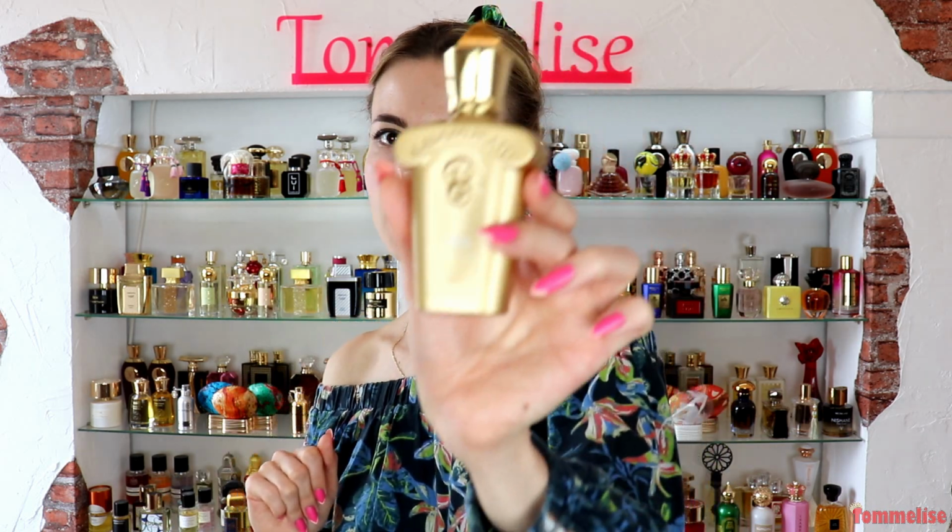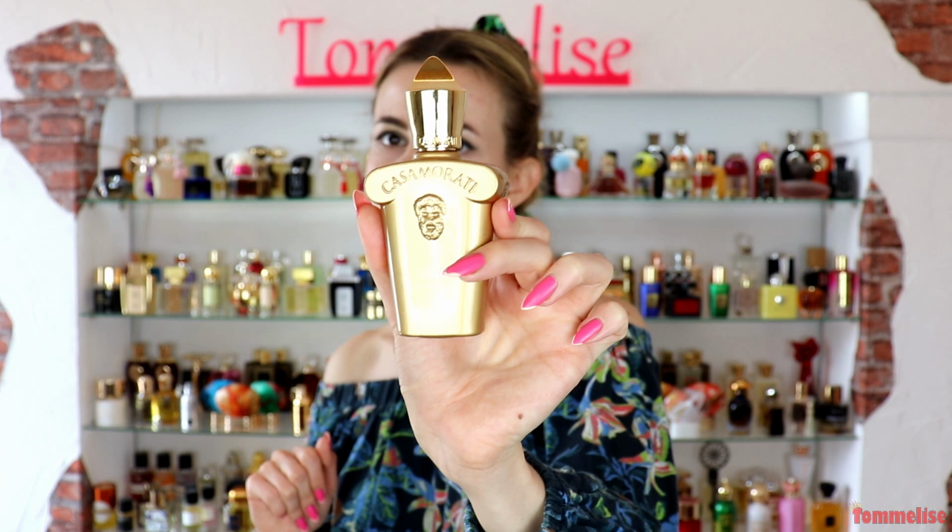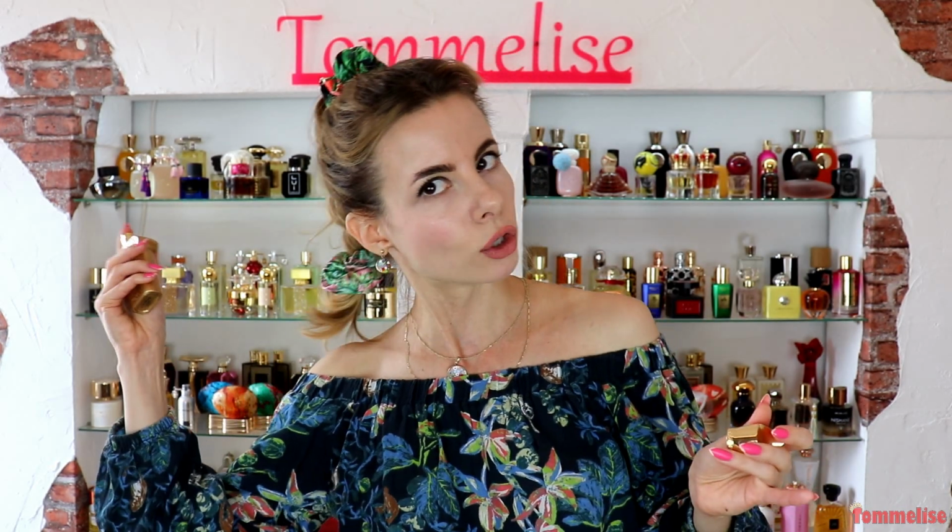But here is my number one, which is Lira by Xerjoff from the Cosmopolitan collection, and this is a hype perfume, but in my opinion for a good reason, because not only is this just a gorgeous vanilla that's thicker because it's almost caramelized. In the opening it has such a pop of blood orange, and lavender makes it more aromatic, so it's not a dull plain vanilla scent.